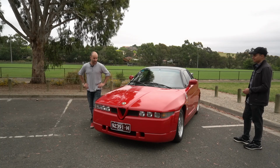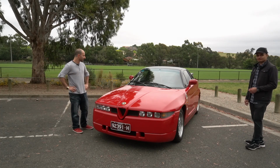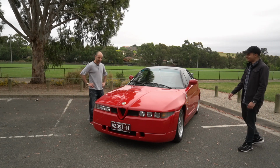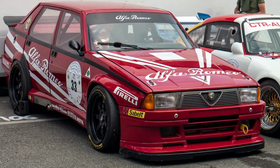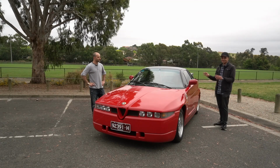It is the first CAD designed vehicle by Zagato, computer-aided design. Using some special materials as well. Yeah, thermoplastic, so the whole bodywork won't rust like a typical Alfa, I guess, back in the day. It is based on the Alfa 75 Group A race car, so underneath it is purely a racing car. And when you hear this thing, you'll definitely know it's got race car roots. And when we do a walk around, you'll see some of that race car inspired technology from back in the day.